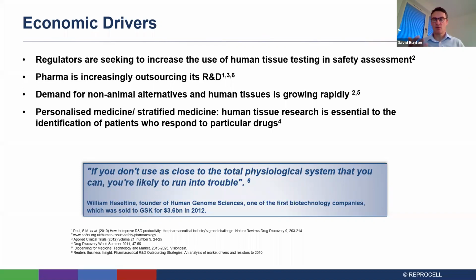It may not be mandatory, but it is accepted and encouraged. And there are, as I'll show later on, regulations which encourage the use of human tissue models and the generation of human data. The nature of this type of work is that it's often outsourced to specialists, because, as we'll discuss, it's quite challenging to put everything in place around the logistics and the handling of human tissues. Often it's a specialist lab that's focused on this, that pharma outsources to.